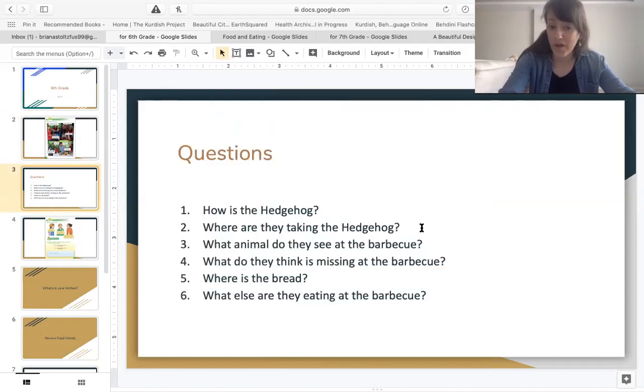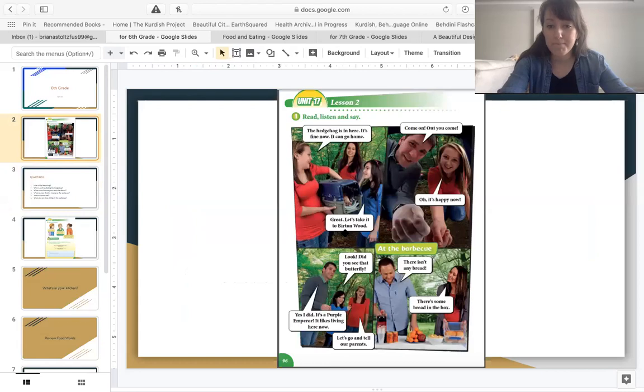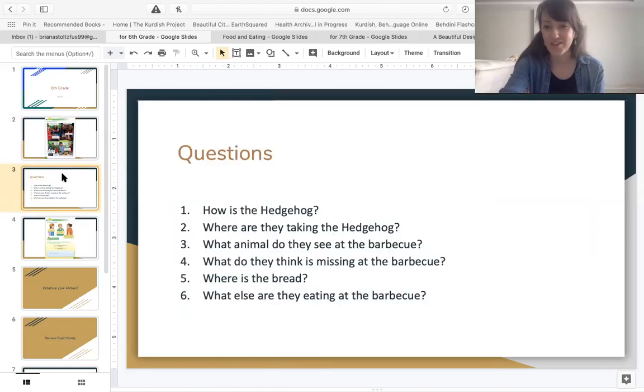Number 2, where are they taking the hedgehog? Remember, they are taking the hedgehog to Burton Wood. Why is this? Burton Wood is where the hedgehog lived when Kathy found it. So they will take the hedgehog back to its home.